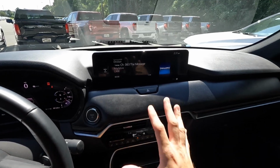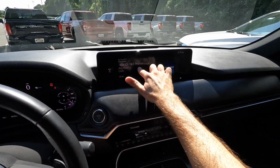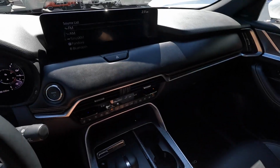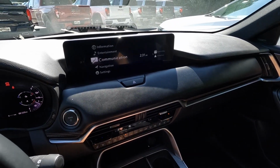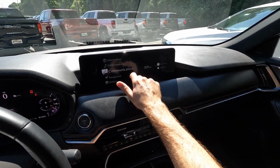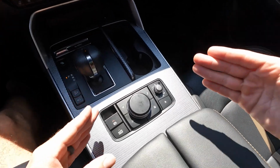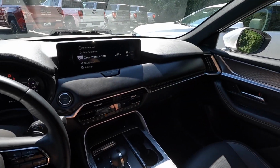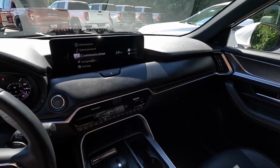Now this does have a larger infotainment system, but it's not touchscreen. It might be touchscreen with Apple CarPlay, Android Auto, but for the main system, you have to use the controls down below. I think that's the biggest drawback with this Mazda, is the fact that it's not a touchscreen system. It's easy to use these once you get used to it, but to me, it's still a little bit of an inconvenience compared to full touchscreen.